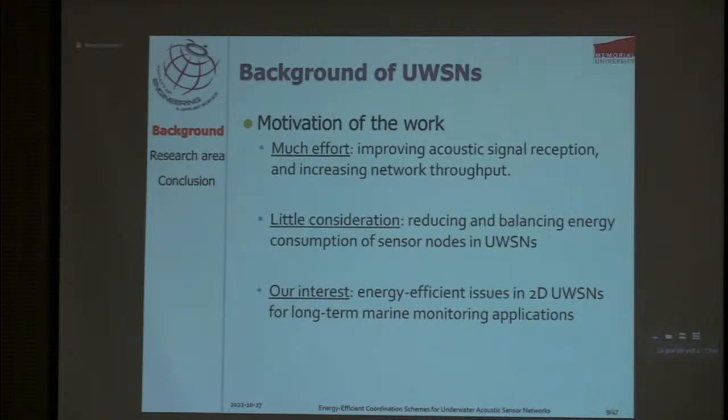So the motivation of this work is that we have seen much effort on the physical layer side, like improving acoustic signal reception and network throughput, but very little work on reducing and balancing the energy consumption of the nodes in the network. So what generated our interest here is to study the energy efficiency aspect of the two-dimensional underwater sensor network in long-term marine monitoring applications. We're not talking about just the short term; nodes will stay in the area for a year, or preferably for multiple years.